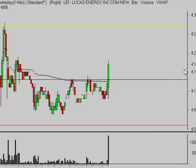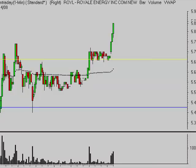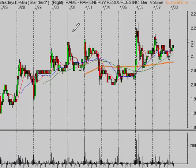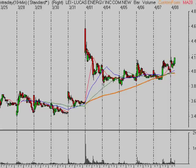Okay, we're getting some action here with some volume, so this is good to see. This is what we've been looking for. Just prior to this little pop here, we had seen Royal was getting going as well. So Royal continues to move higher, and as does LEI. So this is the type of action that we're looking for. There's another little one, RAME, that I've got my eye on. But for now, let's just stay looking at this LEI.